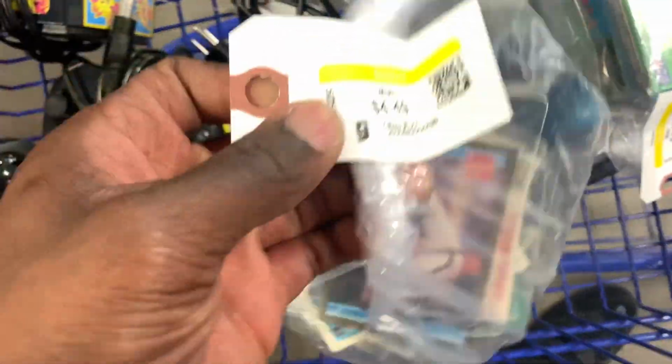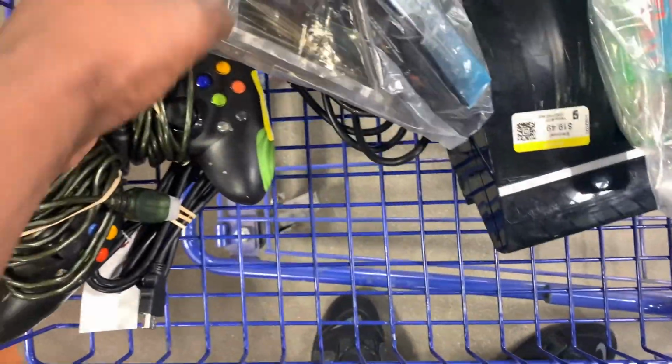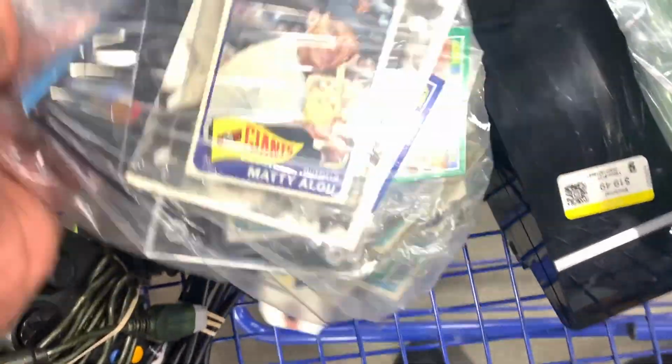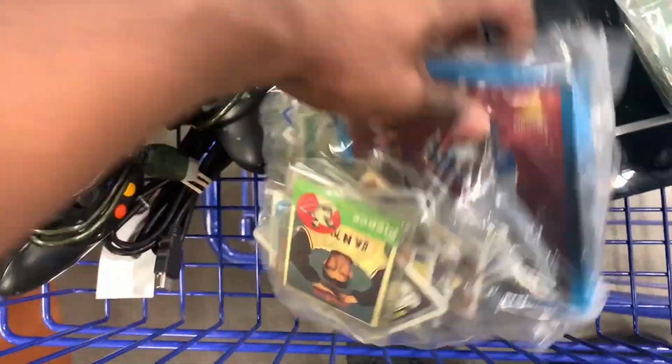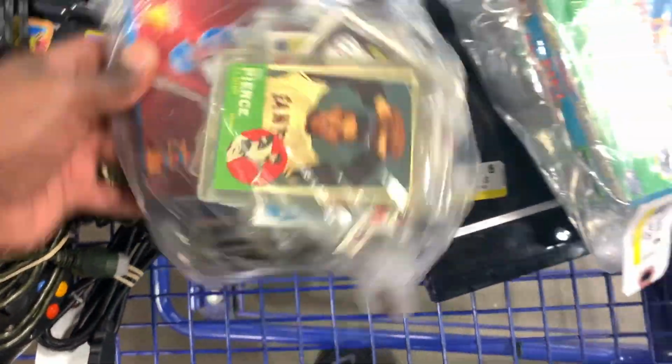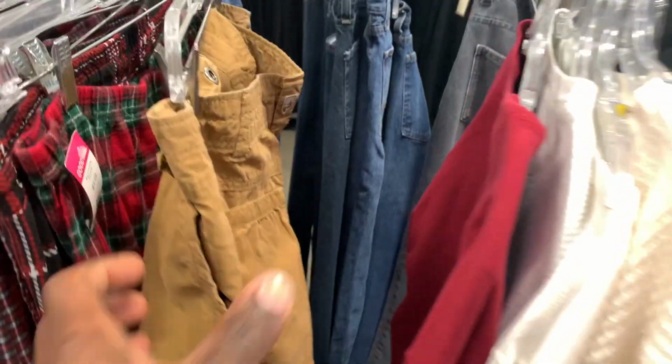I usually don't pick up sports cards, but as you guys know, these are super trendy now, and they even had some that were in cases, so I'm definitely going to have to grab these up, especially since the risk is so low. And hopefully I come across something that's good, something that's worth a little money, but I'll just test it out and see.